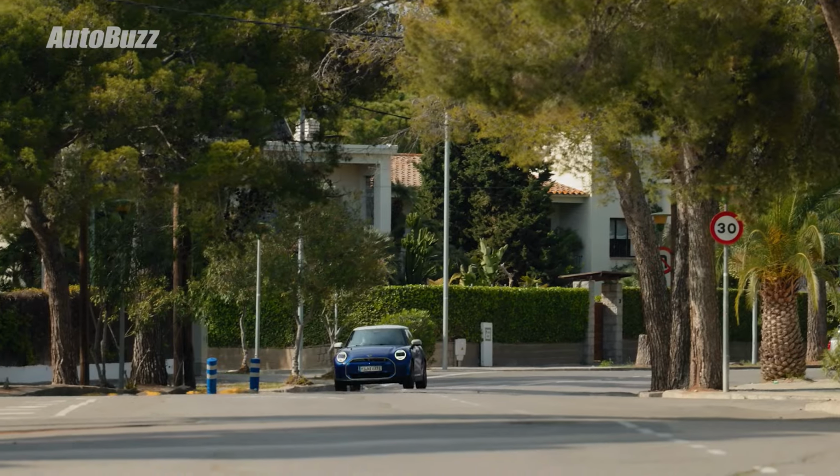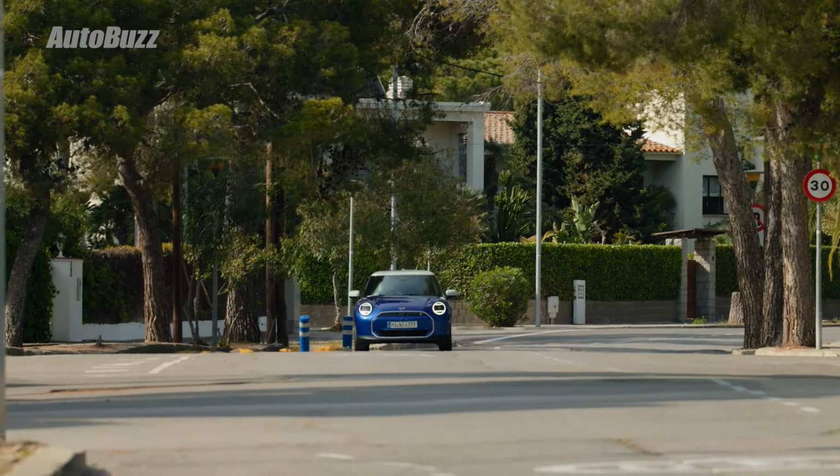But for now, I just can't wait for it to reach our shores here in Malaysia and drive it even more.